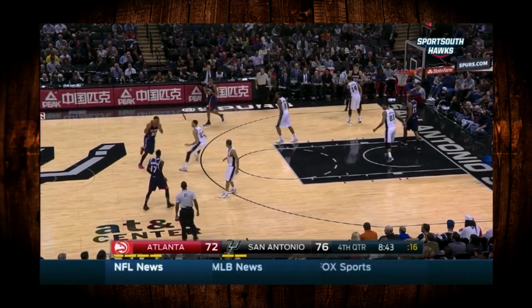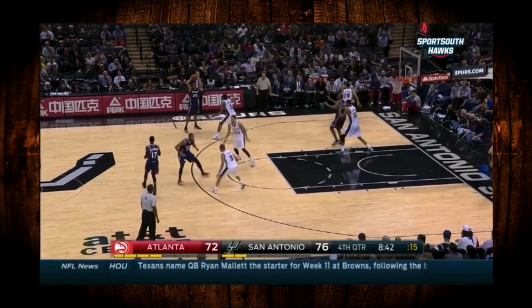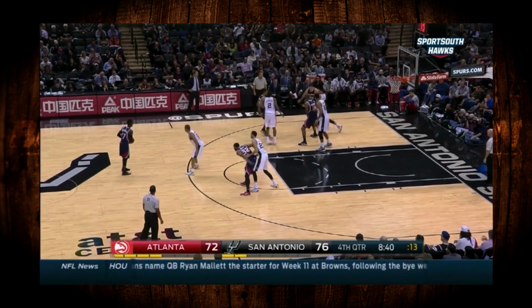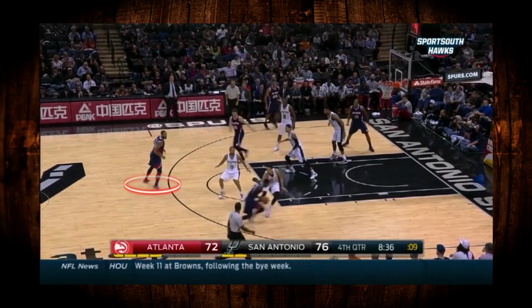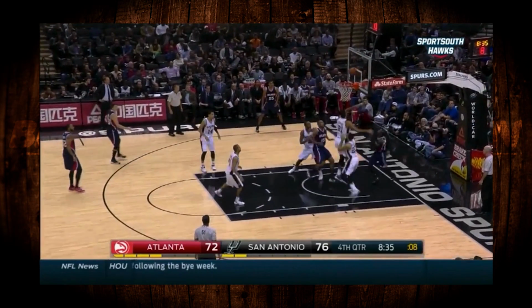This set, which goes from basic motion to a pinch post formation, the pin down for Korver out of the corner is right out of Tex Winter's book, but the wrinkle is the flare screen, which then opens up a drive for Schroeder.